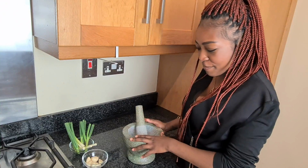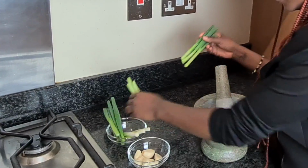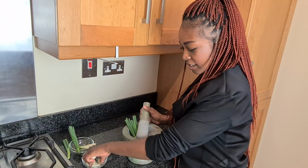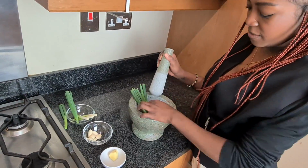So we're gonna make the paste. So basically I'm gonna use 3 of the spring onion for now, and some garlic cloves, and the big part of the ginger.